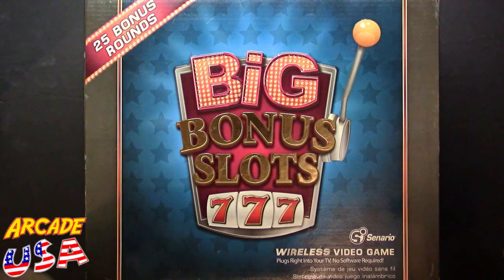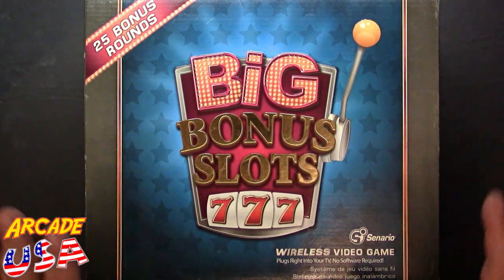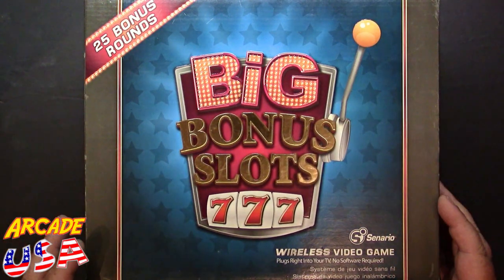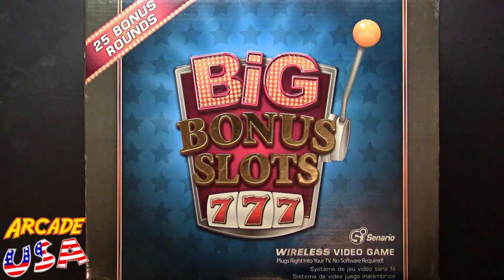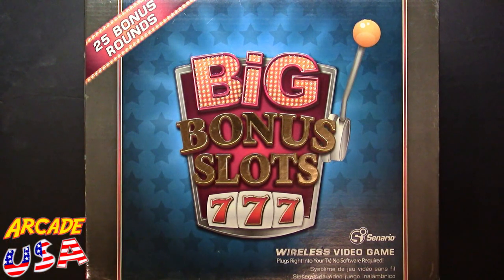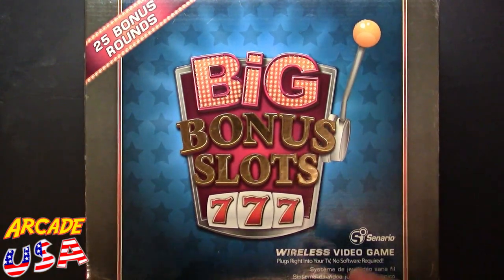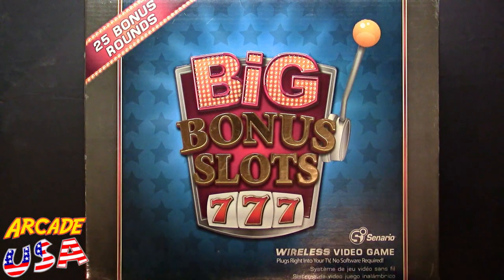Big Bonus Slots. This is a really interesting plug-and-play game. I have not tried this yet. I won't try it live. Well, not live. I'm going to try it for the first time on this video. Basically, it's a plug-and-play game. It's a wireless plug-and-play game to play slot machine on your TV.